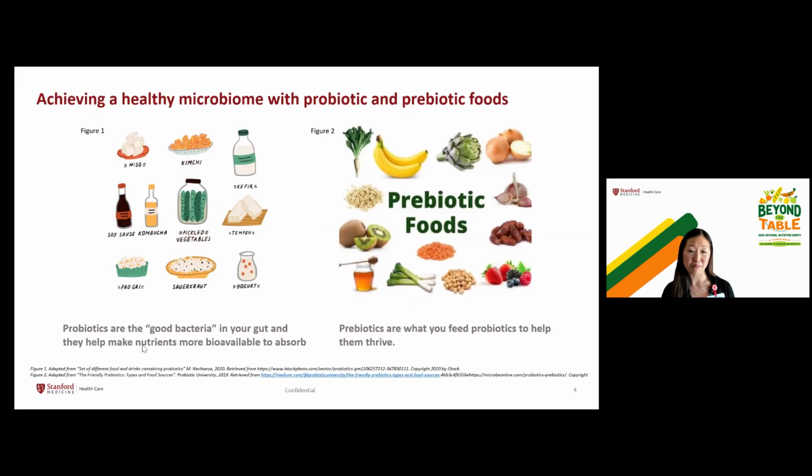If you want to try miso, you can add the miso to a soup and really deepen the flavor of it. You can also take a miso paste and then mix it with sesame oil. You can spread it on top of a fish fillet and then broil the fillet to have this nice shiny glaze. And it's really, really delicious.